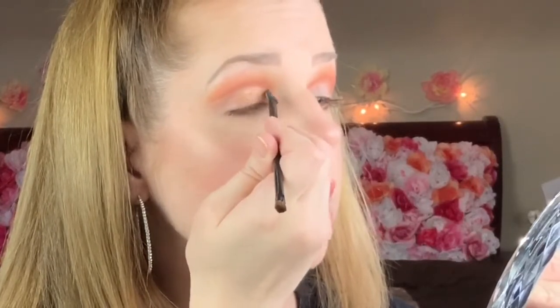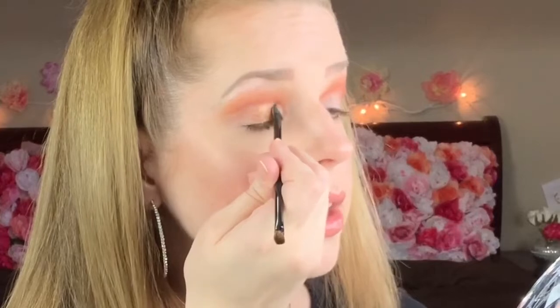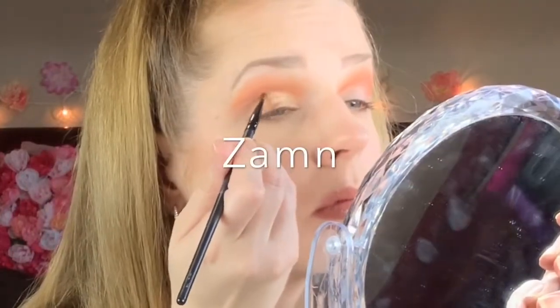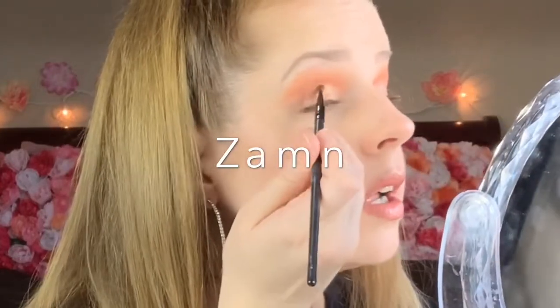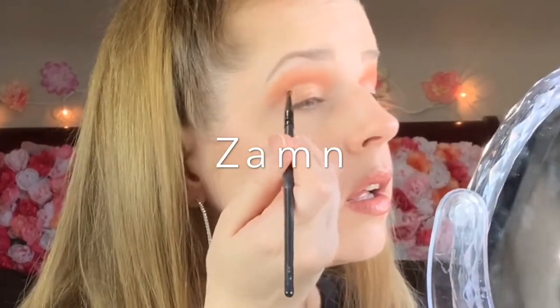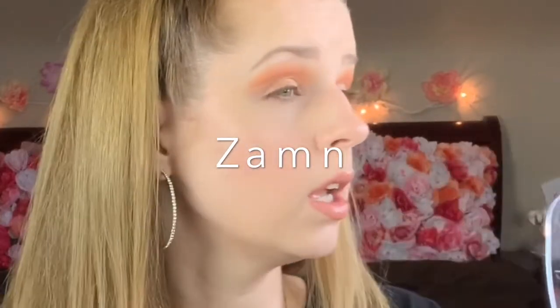I don't have a lot of nice shimmers. I find the Morphe shimmers, they're very chunky, especially the ones in the Jaclyn Hill palette. I don't love them at all. Every time I put them on, it makes my lid look very crepey. Very pretty and smooth looking, but I want it to pack more of a punch.